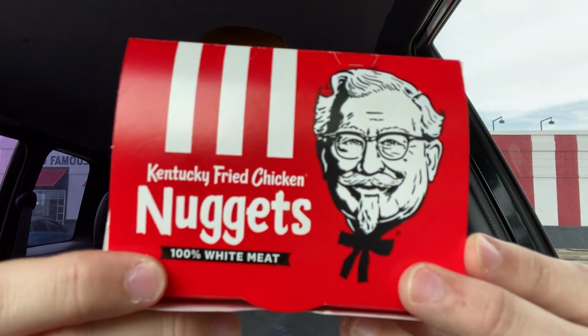When the Double Down's off the menu, this is really all we're gonna have. So I guess it's good in that case, so I can get them next time I'm here and enjoy it when the Double Down is gone. So, KFC nuggets, 100% white meat chicken nuggets, 5 out of 5, and I will see you all next time.